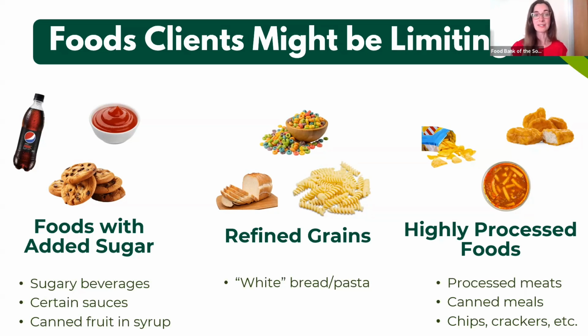So first one's pretty obvious, foods with added sugar. So cookies, candy, cakes, any of those things that have high sugar, high carbs, and not a lot of other nutritional value like fiber or proteins and healthy fats to back that up, those are all going to spike blood sugar very quickly. Same thing with sugary beverages like sodas.